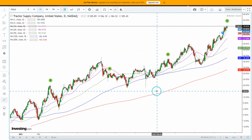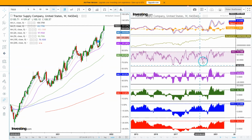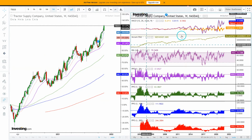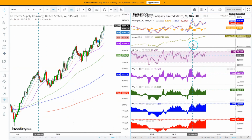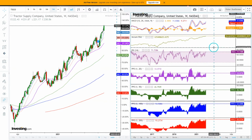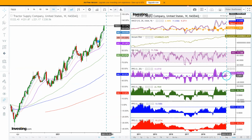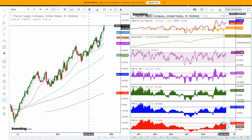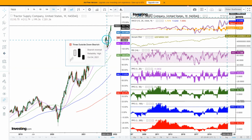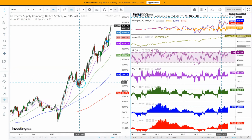Looking at the daily data points, we see the same thing. When we look at these indicators, looking at the MACD, we have seen an absolutely historic reading. The momentum was extreme to the upside. We are seeing some decline here in momentum, from a ridiculous level. Accumulation is still looking strong. Looking at the RSI and the PPO distance from the 20, 50, 100, and 200 week moving average, we are at levels that have triggered pullbacks in the past. Like here we had a pullback, here we had a pullback, here as well we did have a pullback.